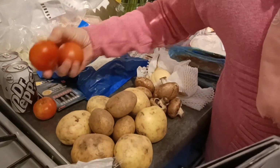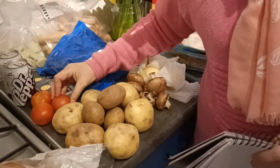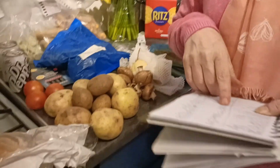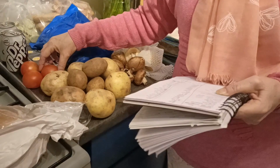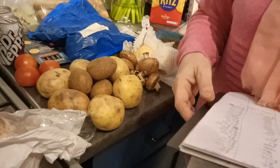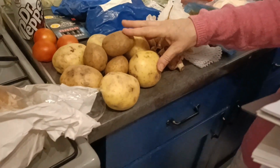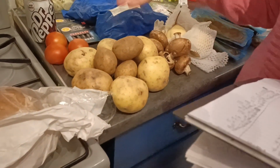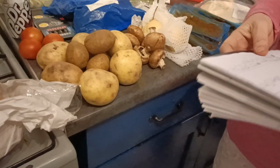We got 3 tomatoes. The ration was you're allowed to take 3 today. For 25 pence. Would have cost me 50 pence in the shops. We got 9 potatoes. That cost me 25 pence. Would have cost £1.29 in the shop.